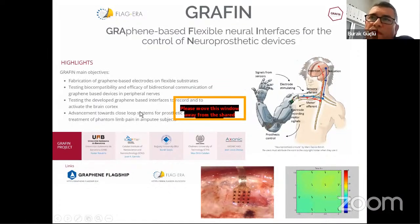So the consortium had 5 members. The ICN2 manufactured these electrodes. The UAB used them in peripheral nerves, and we use them for cortical surface recording and stimulation. Here the dura is intact, so it's less invasive than penetrating electrodes, but we can get good recordings. So this is an example.